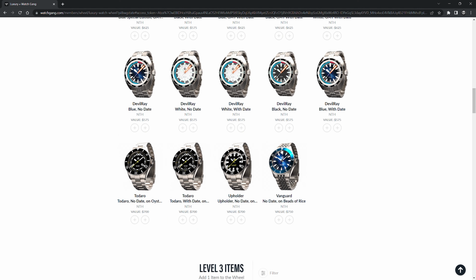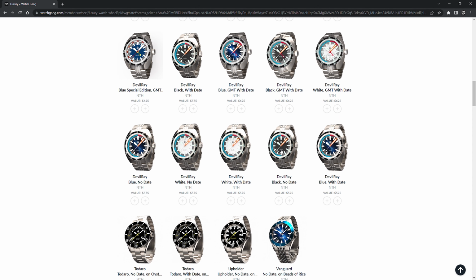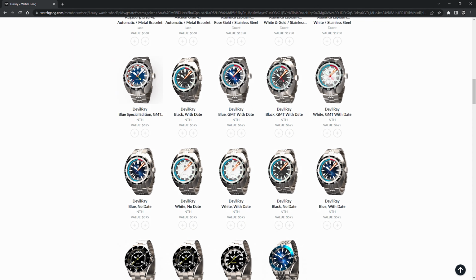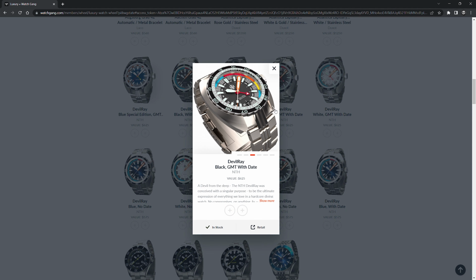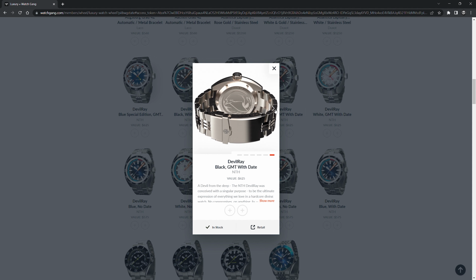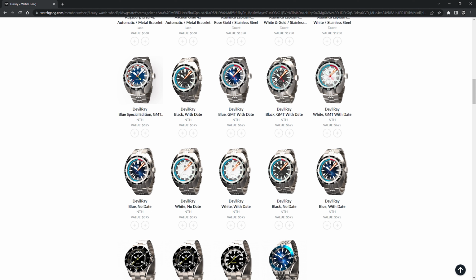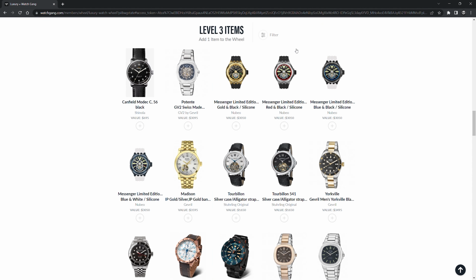So after I looked at the specs, I decided to scroll back up and I added a Devil Ray as one of my options for level two. Yep, I believe I went with this black one here. Again, cool looking watch. I love that the crown actually is luminous as well. Pretty neat feature there. So I add, I believe, one Devil Ray to the spin. And then I think I scroll down and add a different watch as my second option for level two.